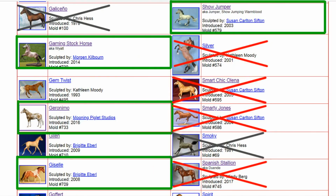The Geronimo mold, and again, like with Shenandoah, I don't know if they'll use him as a surprise yet.